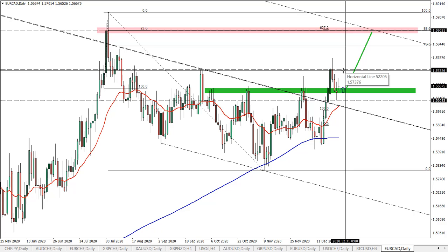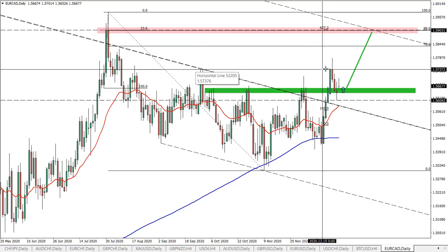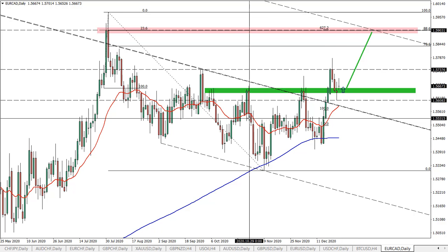Nonetheless, we should be watching this resistance at 157.37 because clearly there is a potential double top formation. Maybe price will struggle to break, then it might be reversing to the downside. So there are 2 scenarios where the price could be going down.